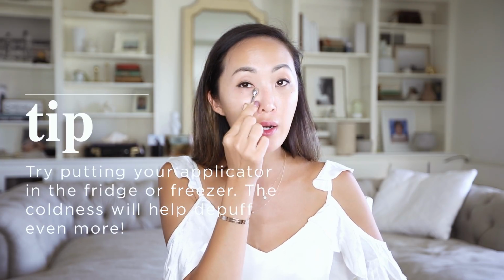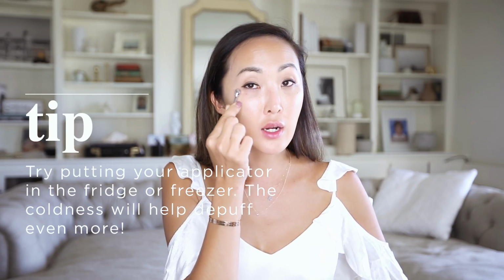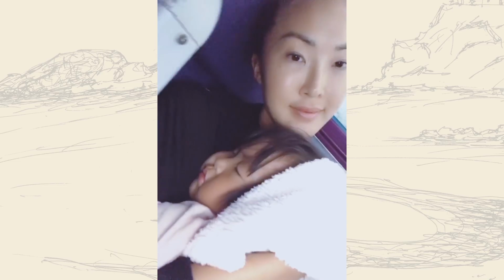I think what I love most about applicators is that it's really cooling. So as you're applying your eye cream on, it's also cooling your skin, which is helping with depuffing your under eyes. If you have under eyes like me, that's really important, especially when I'm flying. This is a really big problem that I have.